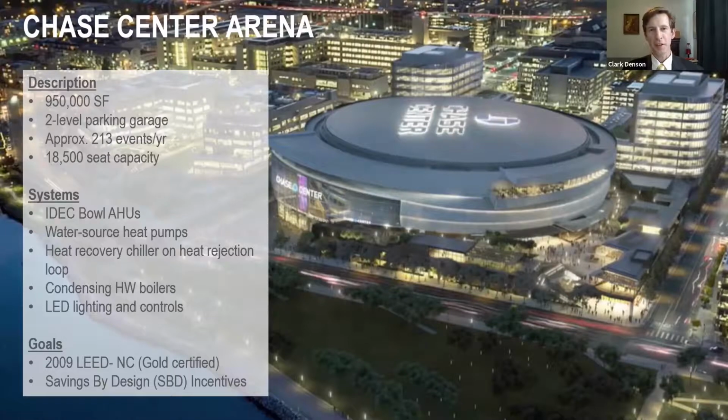Other spaces throughout the building were served with water source heat pumps, chilled water, air handling units, with hot water heating as well. And the heating and cooling was primarily provided to these systems with heat recovery chiller connected to a building-wide heat rejection loop. The heat rejection loop also served as a heat source and a heat sink for those water source heat pumps, as well as water-cooled food service equipment.